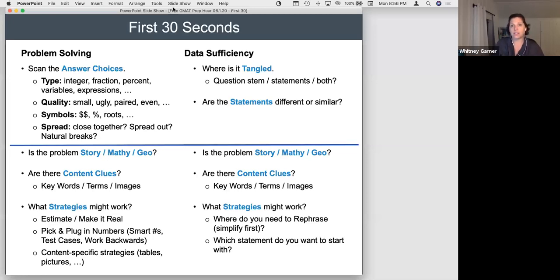Right? As part of that checklist, no matter what type of question it is, there should be this evaluation of story, math, or geo. We should also look for content clues. Alternatively, if I'm dealing with problem solving, I am focusing in on the answer choices. And data sufficiency is complexity. Where is it complex? And how similar are the statements? Yeah. You ready? You ready to try this out?